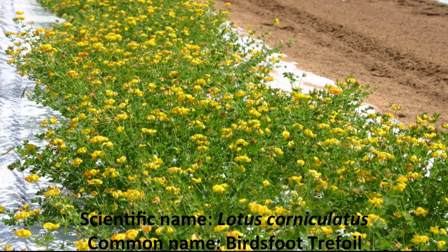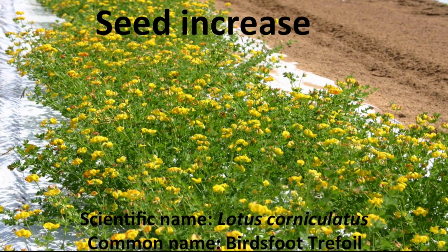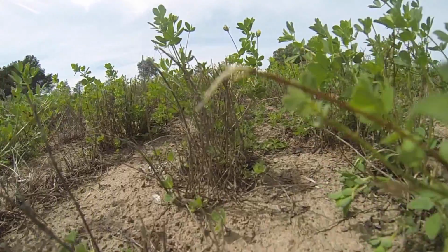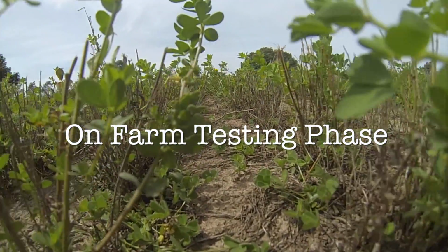Once the plant breeding phase was completed, seed increase was undertaken for 4 lines of Lotus corniculatus that were bred in the breeding program, and plant breeders' rights was undertaken for those 4 cultivars and granted. The next phase of this work is looking at on-farm testing.